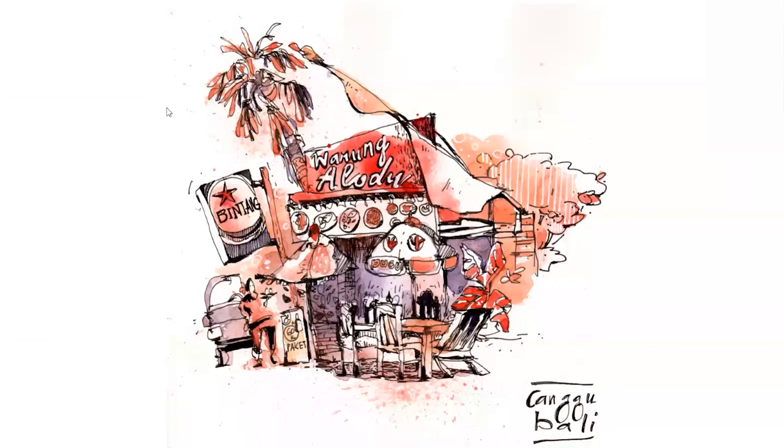And how long does it usually take for you to finish a sketch? It depends. So some of the ones that we're going to look at are taking longer.